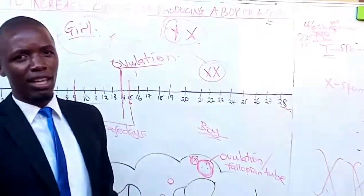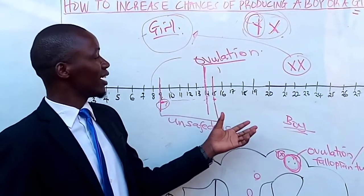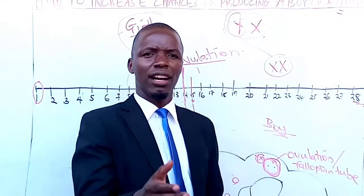And in that way it means that a couple would have increased chances of producing a baby girl or a baby boy.